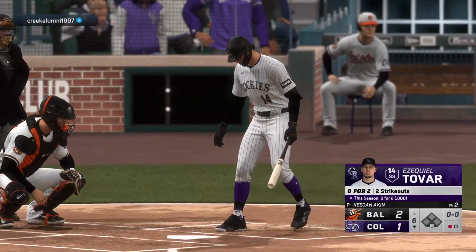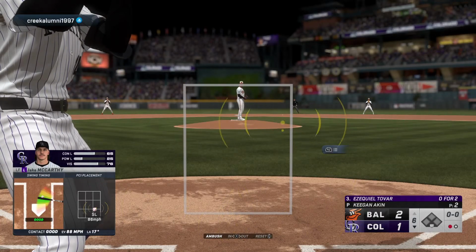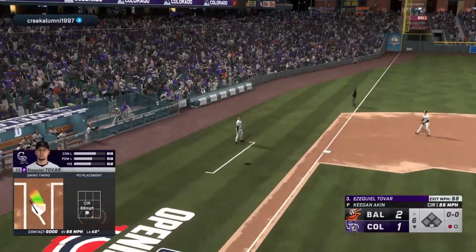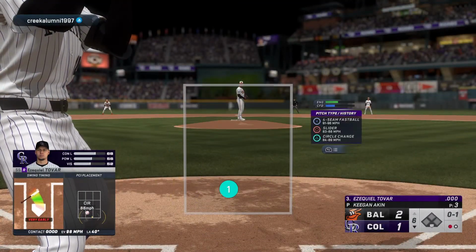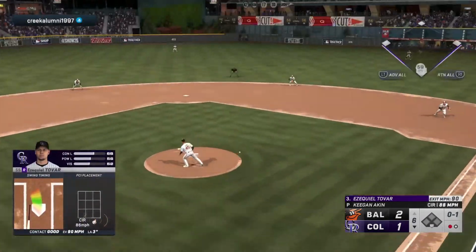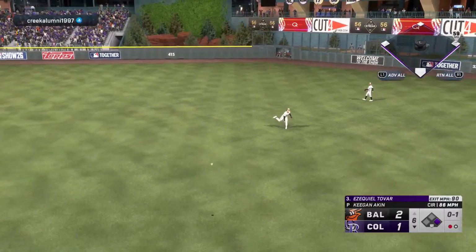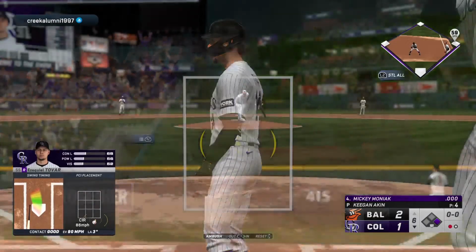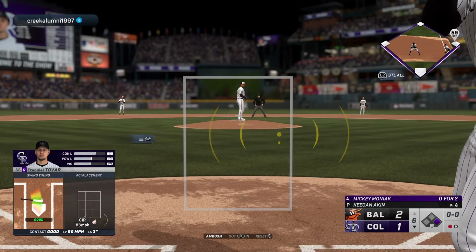Ezequiel Tovar getting ready to hit. He's 0 for 2 with a pair of strikeouts. That's a bullet, but it goes foul. Up the middle, and it's through for a hit. And a man aboard. He was all over that one. Really nice job staying up the middle with his approach. He didn't try to do too much with the pitch, just shot it through the infield.